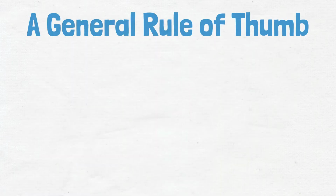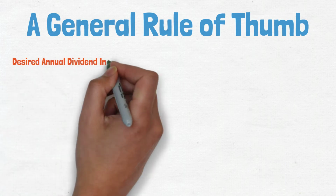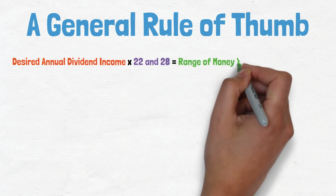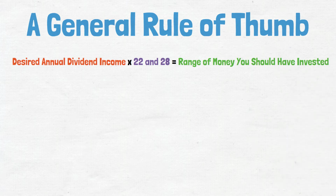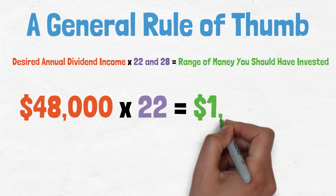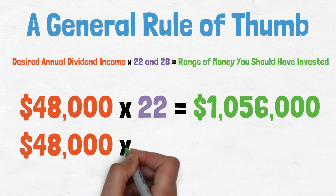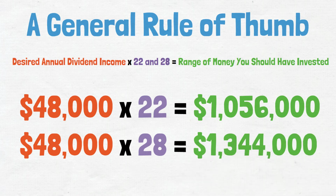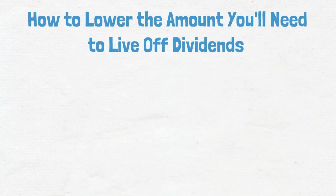A general rule of thumb. One general rule of thumb says that you should multiply whatever you want your annual dividend income to be by 22 and 28 to figure out a reasonable range of money you should have invested. So using our previous example, if you need $48,000 a year, you would need a portfolio between $1,056,000 and $1,344,000.